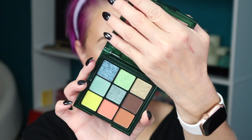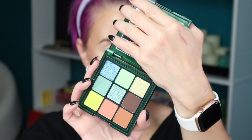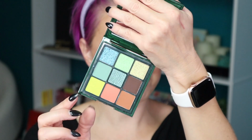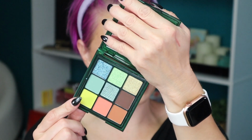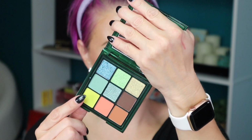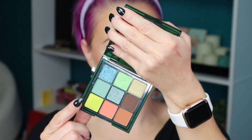Now, I've already primed my eyelids using the ABH Eye Primer. So let's dive into this really beautiful Python palette. What do we want to do? I think definitely maybe we got to start with this. What do you guys think? Let's go ahead and start with this one. I mean, all these shades look really pretty, but let's start building this one up into the crease and then we'll take it from there.